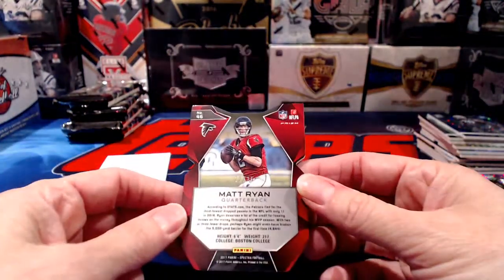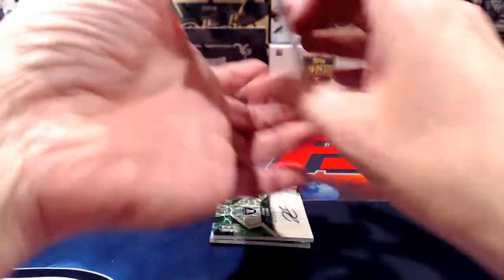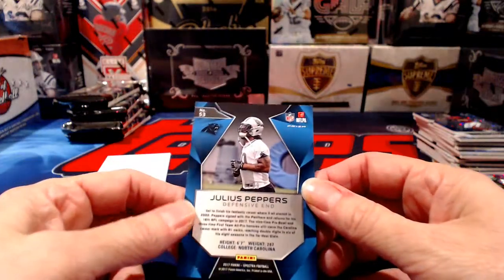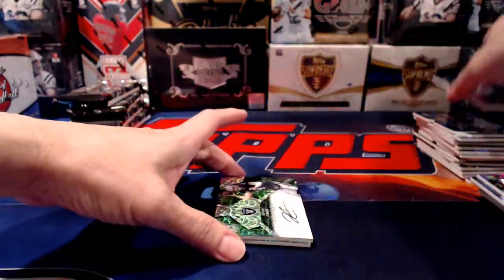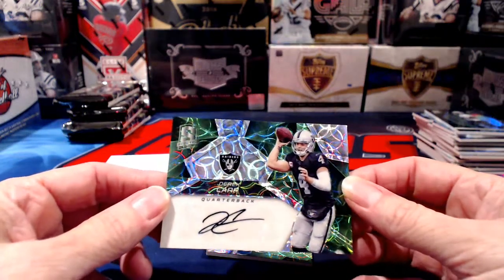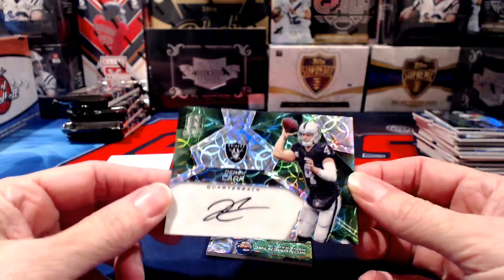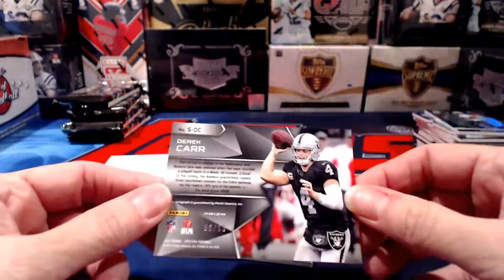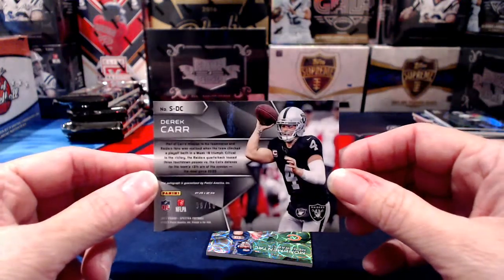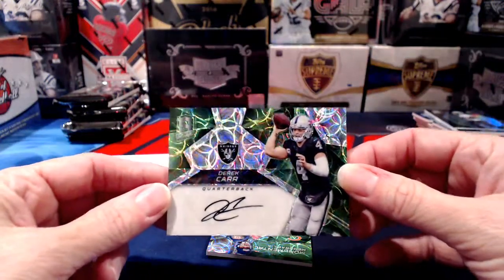Matt Ryan for the Falcons to 35. Julius Peppers for the Panthers to 99. Raiders. Oh, Derek Carr. Sweet, guys. That is nice. Very nice. Sticker auto, Derek Carr. Not one you pull real often, and it is number 6 of 10. So, low number Derek Carr hit for the Raiders.